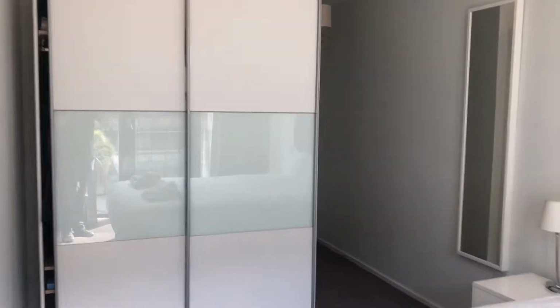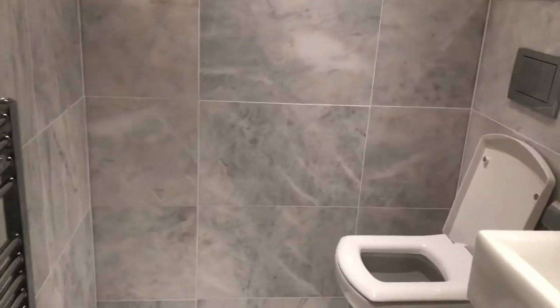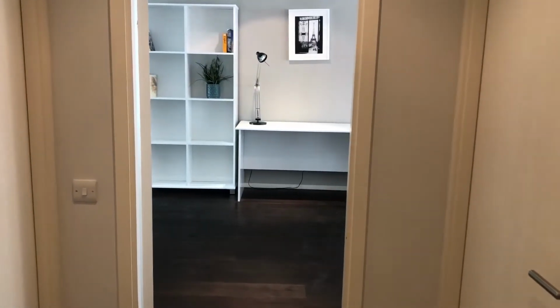And this is bedroom two. It's a storage space. And we'll bring you back onto the entrance corridor. And on the left-hand side of bedroom two, we have another bathroom, which contains a toilet and a sink. And that brings us back into the entrance hallway.